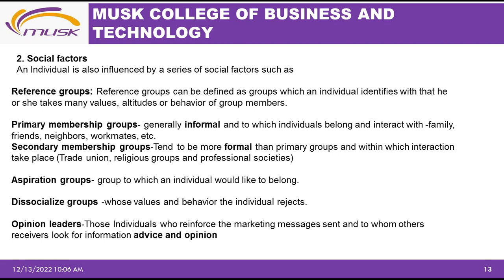Then we have opinion leaders, those individuals who reinforce the marketing message sent and to whom others, the receivers, look for information, advice, and opinion. So in every society, we have opinion leaders. We have people that once they make a comment about a certain good, everybody tends to follow the direction they have commented about. We can say, for example, politicians are opinion leaders. So if a product is good for them, people follow and ensure that product is effective, or people consume those products because they have heard so and so comment about them.